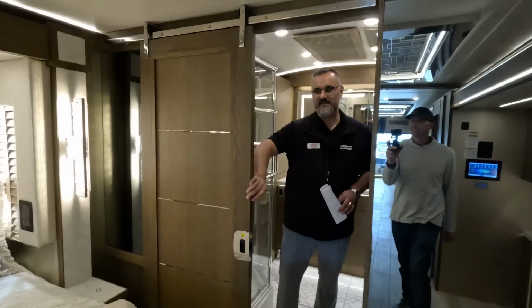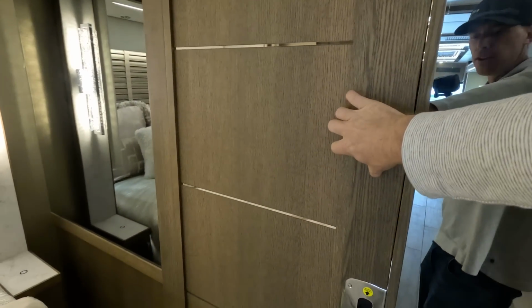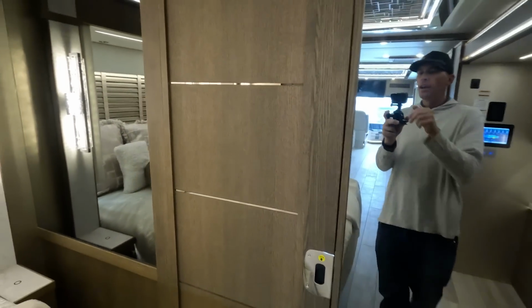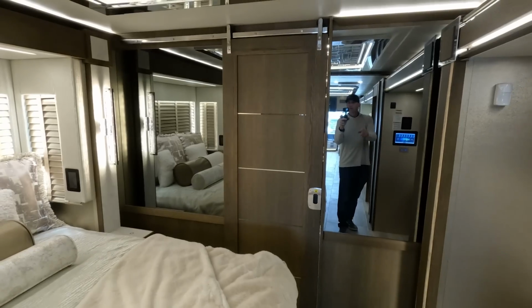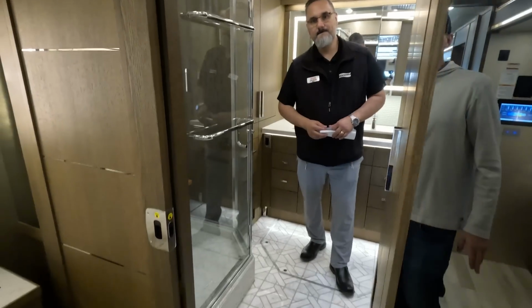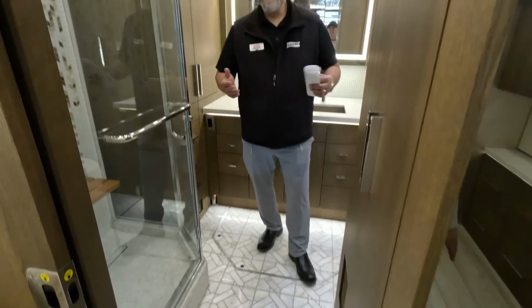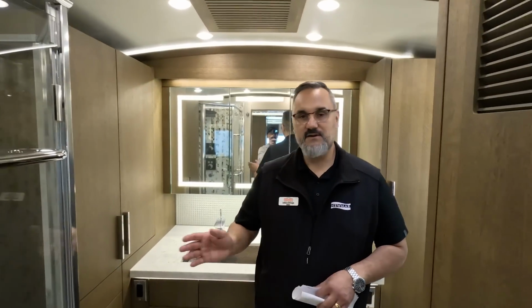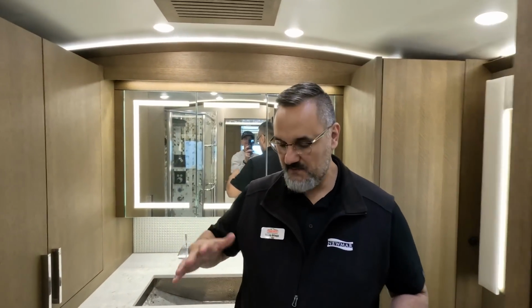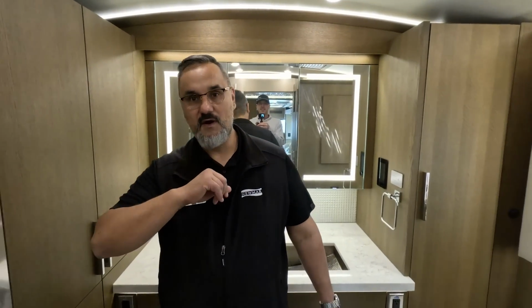Feel how heavy this door is, Andrew. This thing is solid. Yeah, that's a lot heavier than I thought. And then I want to point out the large mirrors here when you close that door. That's super solid. Now, when we go into the bathroom here, beautiful tile floors, and you've got more headroom too. The King Air, as far as I know, is the first coach to come out with a marble floor on this level, and that's what we saw earlier in the walk-in pantry.